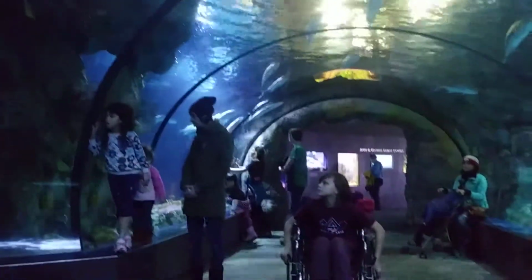See that fish right up there? That's the fish I'm fishing for. Look at Stingy. Oh, look. Where's the sea turtle? Right there. There's a shark. Where's the sea turtle? Turtle? Where? Sea turtle! Oh, there it is.